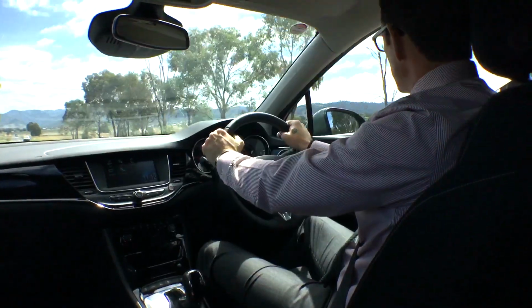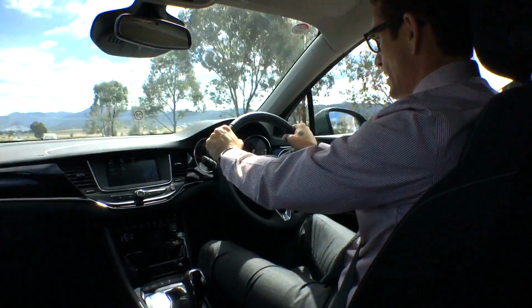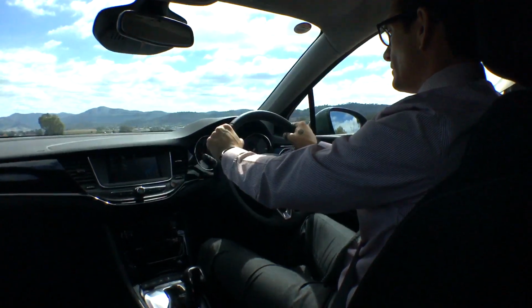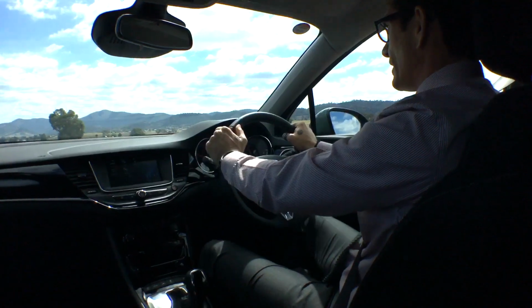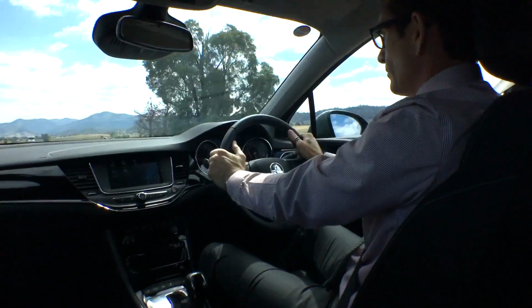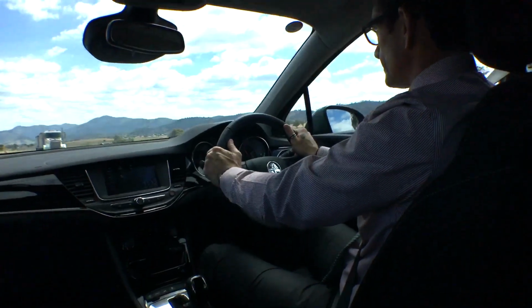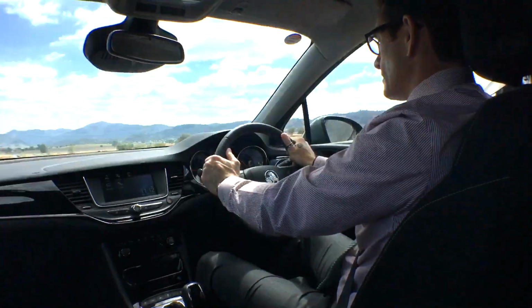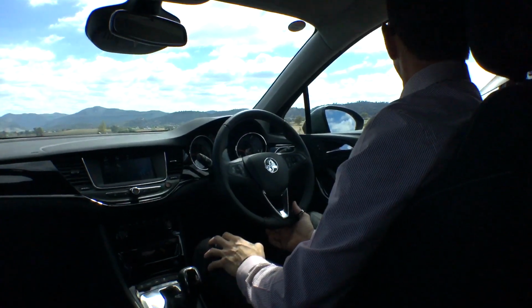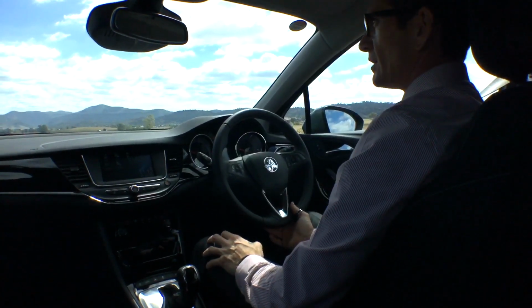We get to go to an 80 zone now, so we'll give it a little bit of stab. Let's do the pickup. So that was up to 80, so quite good on the pickup. Now we're coming to a 40 zone, so we'll brake quite hard just to see how she pulls up. So that was 80 to 40, so it's got good stopping as well, which is great in a little car.